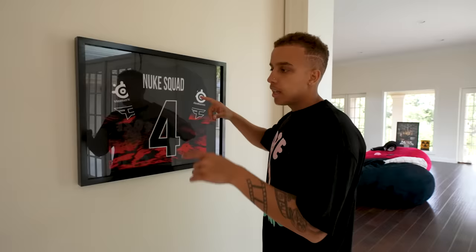This is the guest room right here. Now this room right here is already reserved. We already have a new Nuke Squad member. They're gonna be moving in here. Go in the comments, let me know who you guys think it is. We're super excited for them to join us. Yeah, that's probably gonna be sometime in the summer. And yeah, this is the setup they're gonna work with. So we're gonna save that. I'm sure we'll show that in an updated video or something like that.